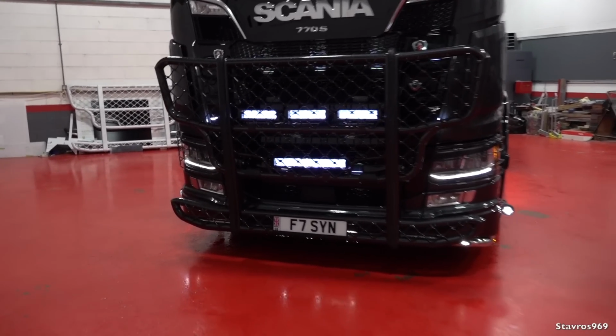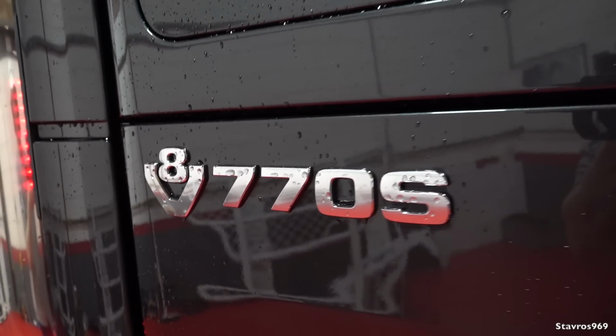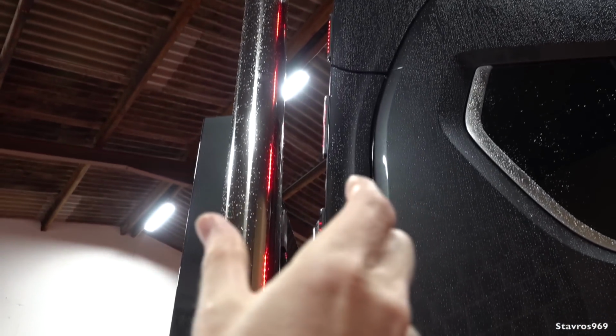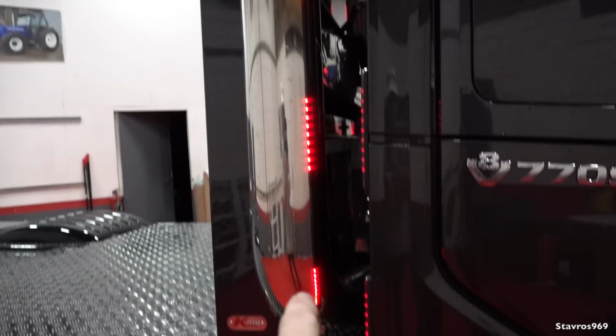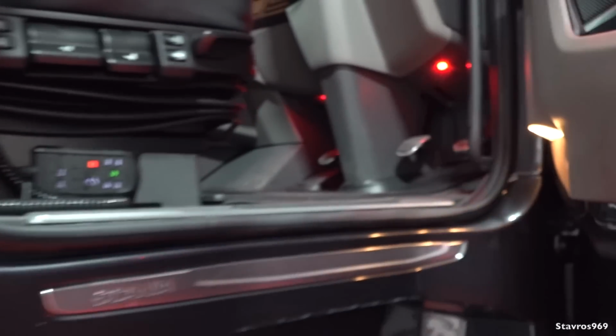So I'm just going to hop inside just to give the engine a start and see what that sounds like. And the 770S there at the side as well, and the skinny wind deflector kit. That's just to show off the exhaust kit there as well. Usually these are wider, but if you had the wide one, you wouldn't be able to see the stacks properly. And we're going to see what they sound like in a while as well.